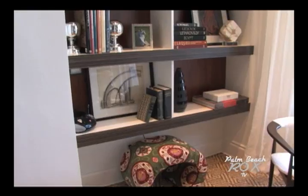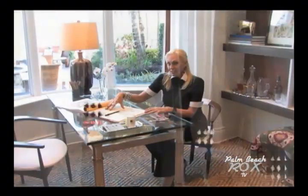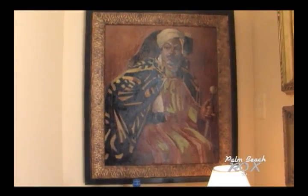What I've done here is created a room that I thought I would sit and design. So the bookcases have some design books, and on the desk you have some of my sketches and a book that I'm looking at this moment for a source of inspiration.